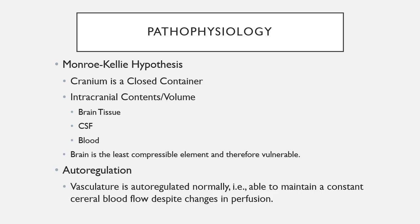The ability of an organ to control a constant rate of blood flow for metabolism despite variability in perfusion is called autoregulation. Cerebral autoregulation may be surpassed or lost at certain points after a TBI. This will be evidenced by parallel increases in ICP with blood pressure and can be tested at the bedside.